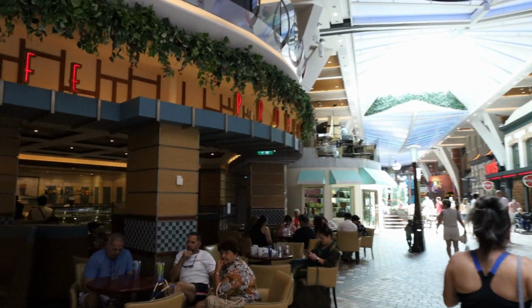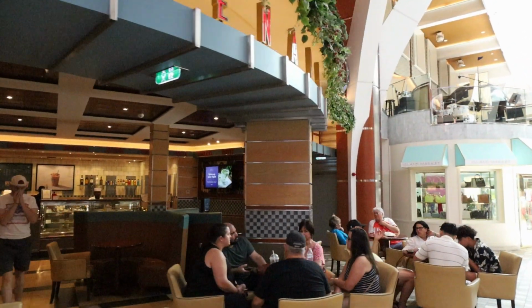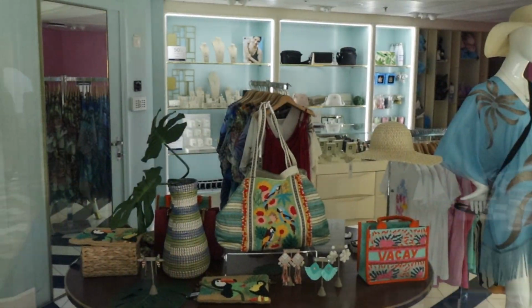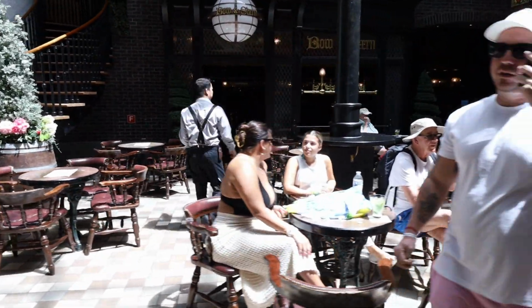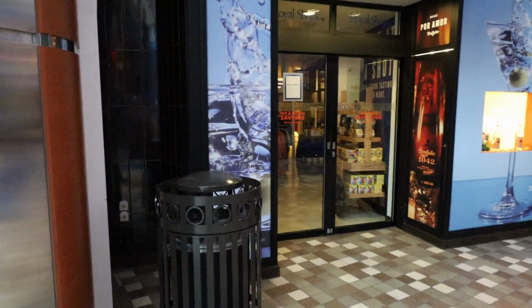And then right next to that is Cafe Promenade. You can get free coffee, free drinks. They also have specialty coffee here as well. Food, desserts, snacks, stuff like that. And then right next to that is the Island Market, which is your purse shop. Right next to that is the Bow and Stern, which is your pub. Right next to that is your port merchandise area.